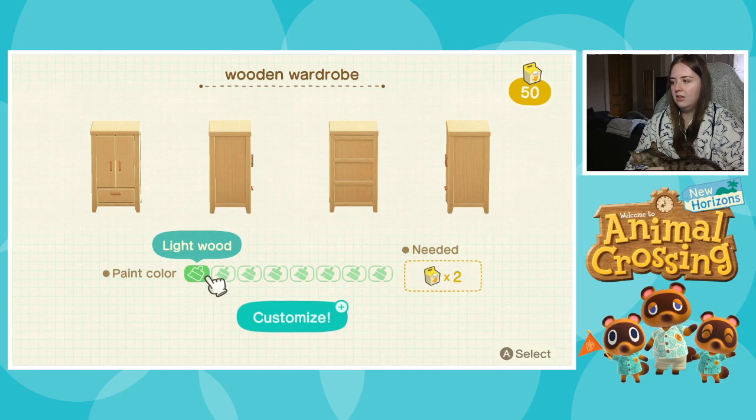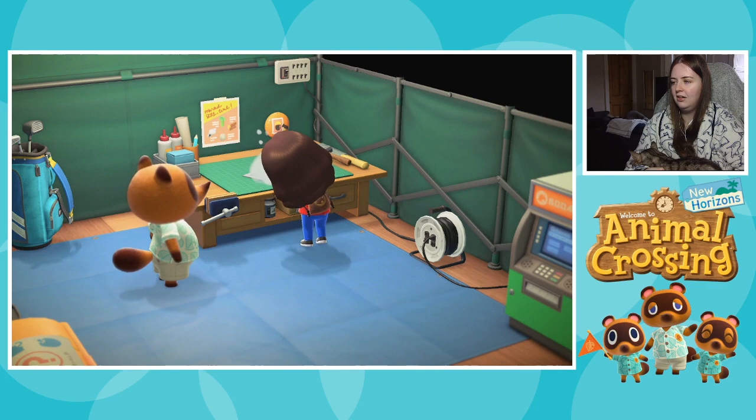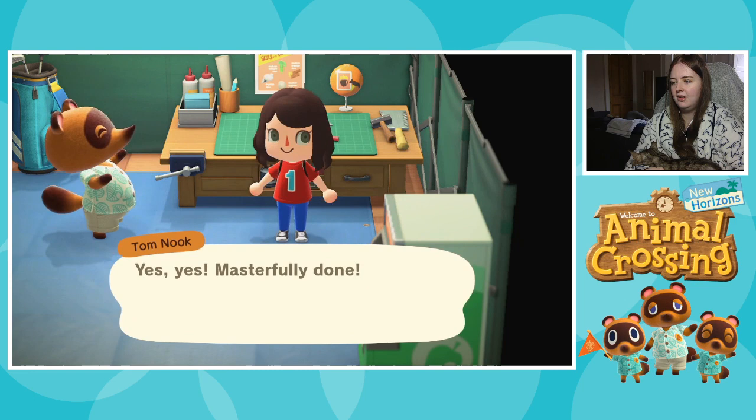Okay. So we have different wood colors. Nice. Let me go for... Oh, gosh. I like the pink wood. I think that's really pretty. Yeah, let's go for the pink color. So that used two kits by the looks of it. Nice. Yes, yes, masterfully done.